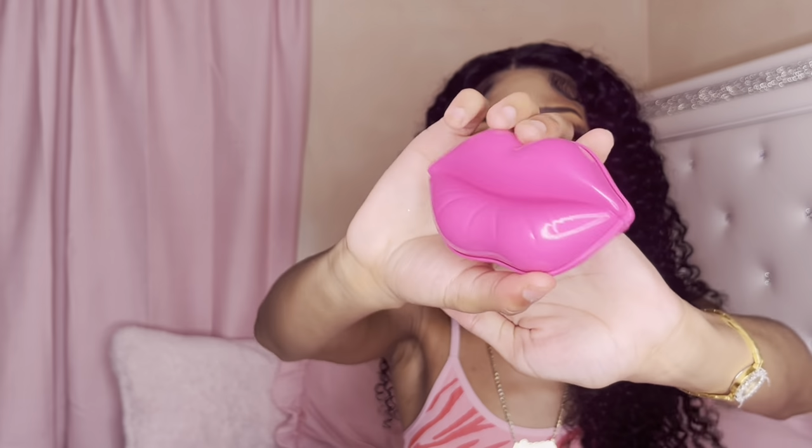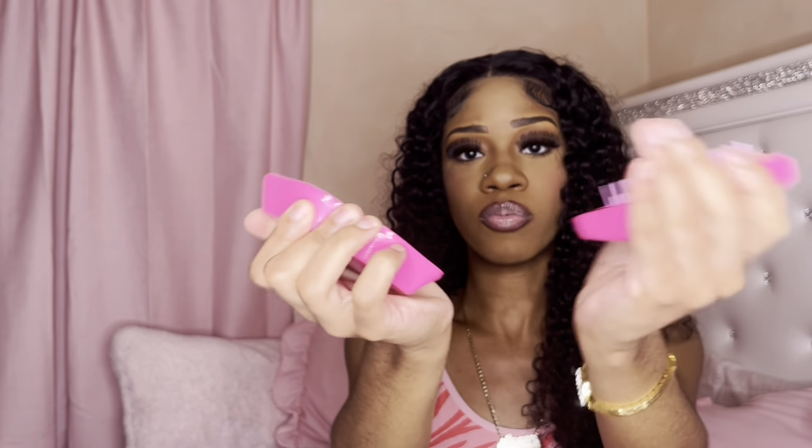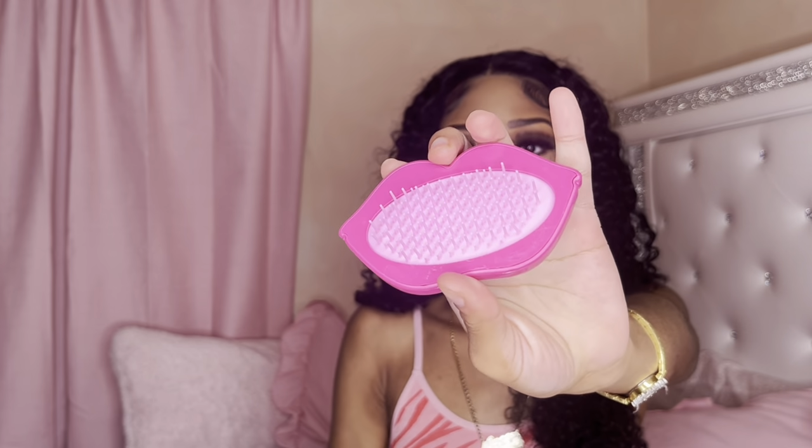So I got this cute little lipstick pink brush for your hair, and you just open it like this, and then you got the little mirror right here. Cute little mirror. And then you have the little brush right here. Now obviously it's not enough bristles, but it will get you by. It's gonna get you by, trust me.